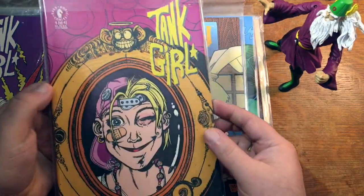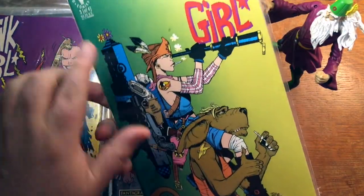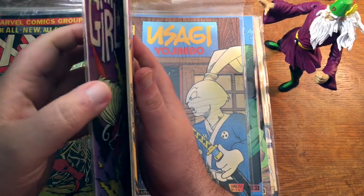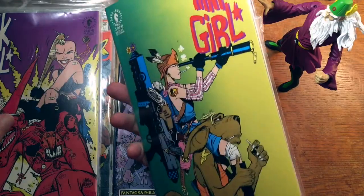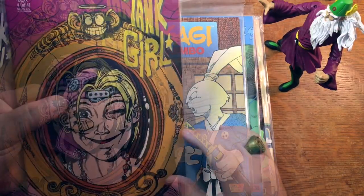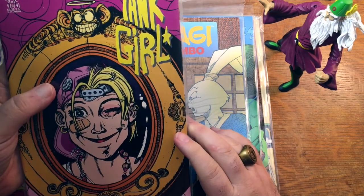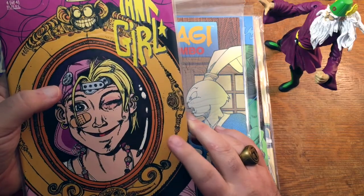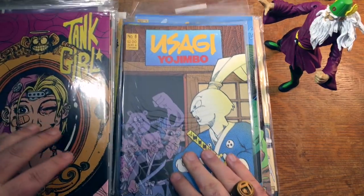Tank Girl is currently appearing. There's a couple of books in here. So yeah, we've got 3. So have we got one here? I don't think we've got one. Got just 2, 3, and 4. Tank Girl is currently appearing in Albatross Funny Books, the Eric Powell company, Eric Powell of Goon fame. And there's a current Tank Girl series going on there.